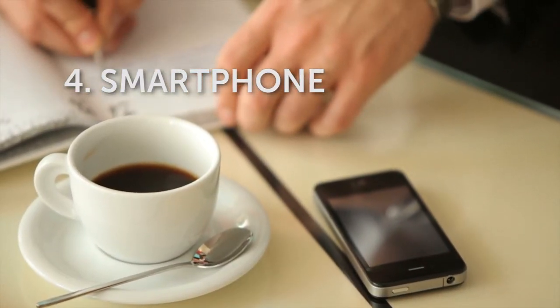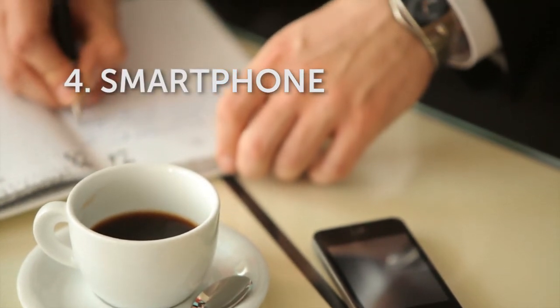The fourth item is just a smartphone, because you need to take selfies to track your progress if you're trying some new remedies. Try taking one every couple of days and see if you can see any improvements in your skin.